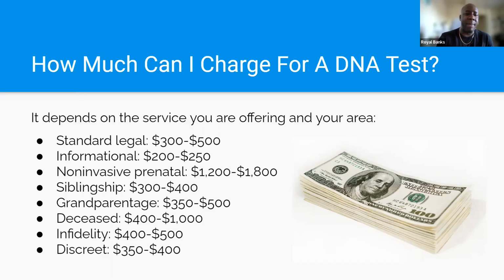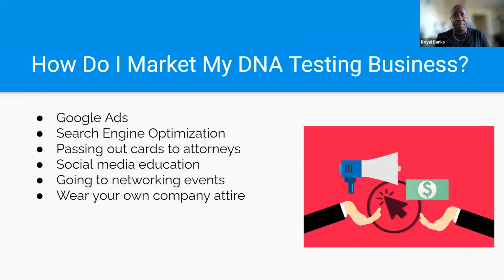Every once in a while, I get a grandparentage. Every once in a while, I get a discreet. Somebody is like, I don't want him to know, so I'm gonna just take hair and nails. I'm like, look, it's not court admissible. I'm gonna send you a kit, and it's not a guarantee that there'll be enough DNA on the hair and nails. But here you go. I'm gonna charge you $400 something for that. Feel free. Okay, so there you go.